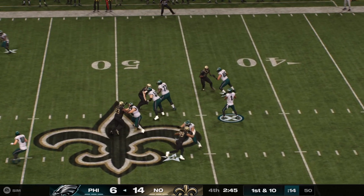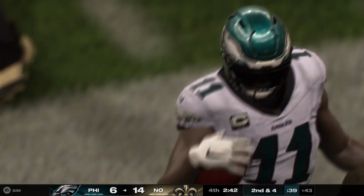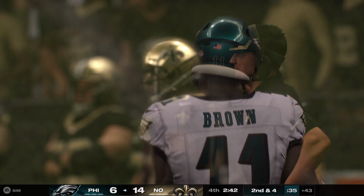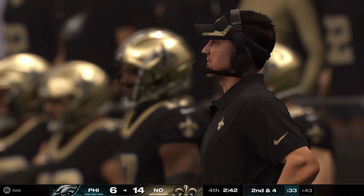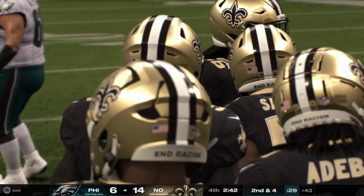From the midfield stripe, they'll look to throw. Out route, and it's complete to Brown. And he'll go down inside the 45 before going out of bounds. He'll go down as a gain of 6, and it'll be 2nd down.